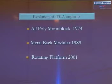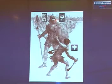Evolution of TK implants is probably a good time just now to quickly understand this. All poly monoblock is where the whole journey started in 1974, and then came the modular metal back fixed bearing in 1989 and the rotating platform in 2001. And at the moment you would find that the all poly monoblock has assumed the stature of a David as compared to the Goliaths of this field, the fixed bearing modular metal back and the rotating platform.